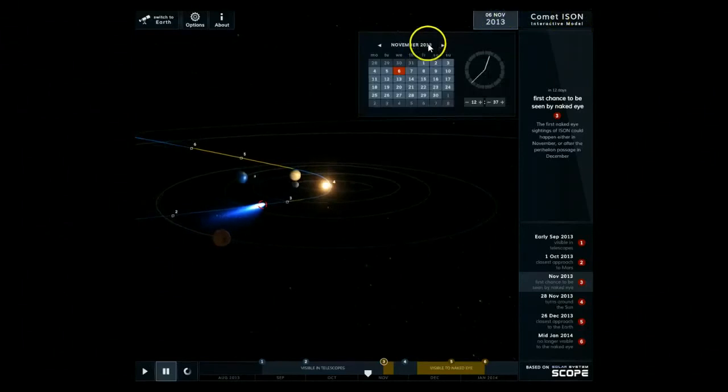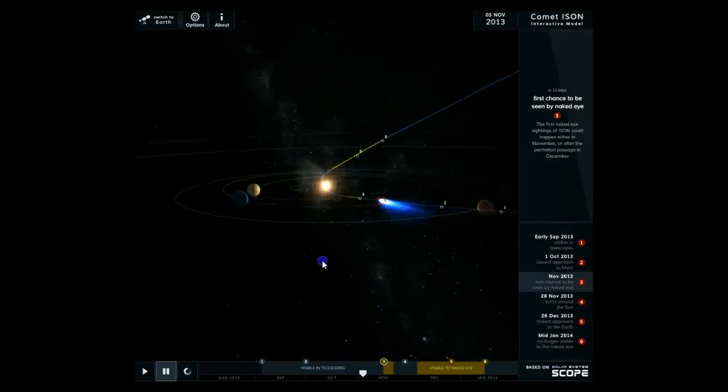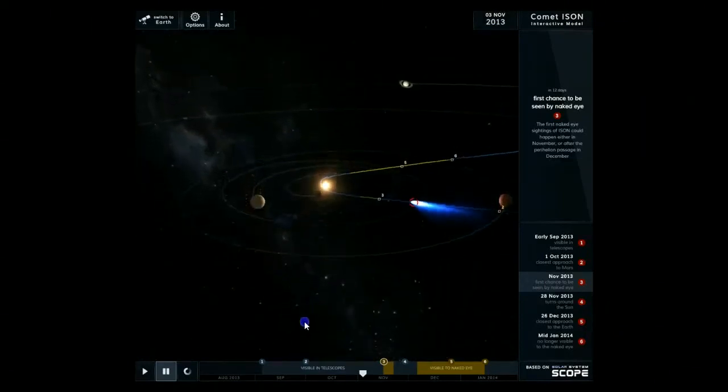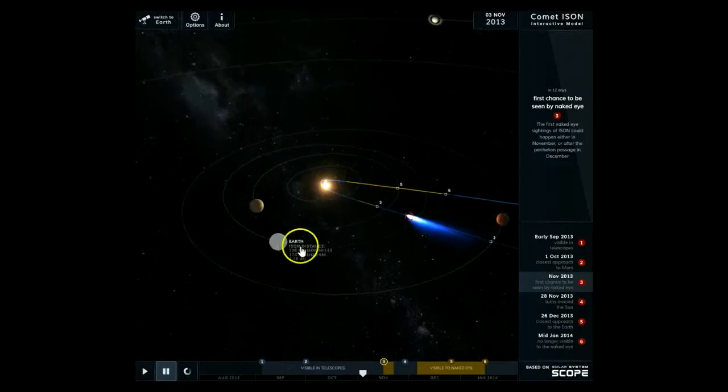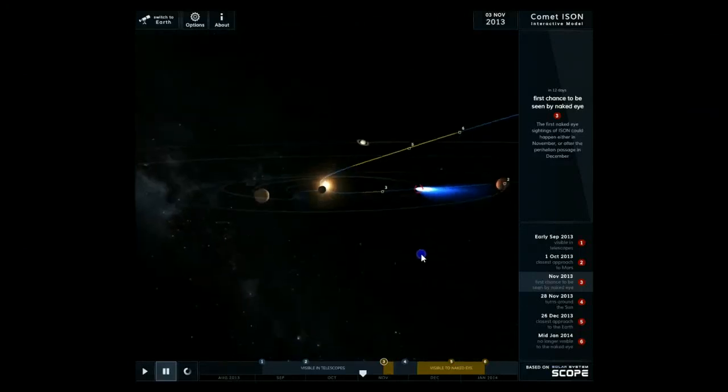Now again, I'm 3 days advanced. Let's go back to today, the 3rd. Pull this down. But guys, we're talking about observing this. If you're in the southern hemisphere, it's going to be more favorable because as we look at this, ISON is going to be diving below the flat ecliptic plane of the solar system. Now, all the planets aren't exactly ecliptic, especially if you look at Mercury.